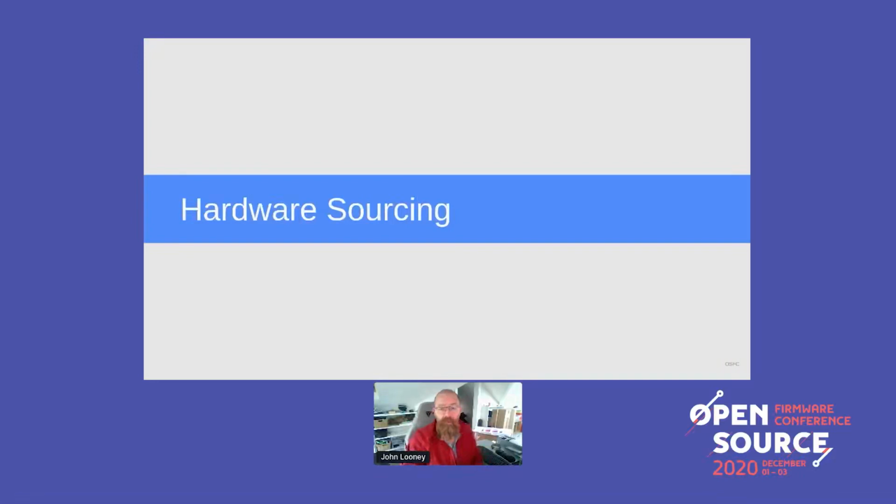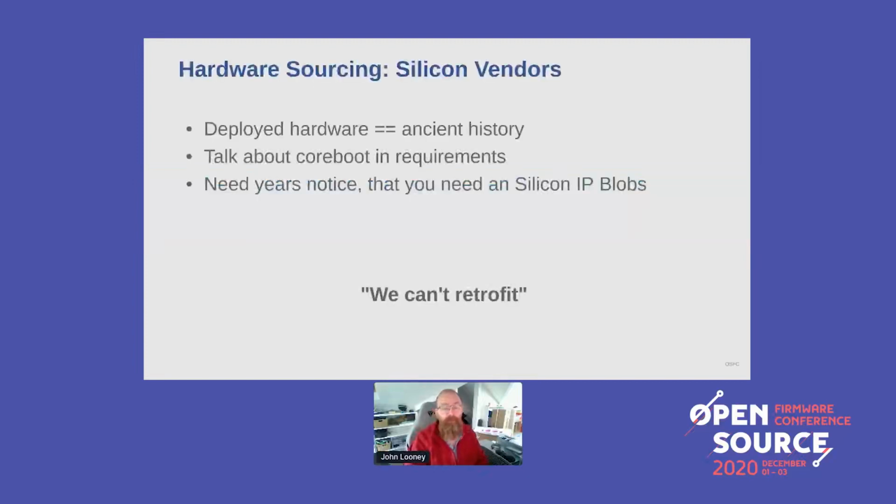So let's talk about the hardware sourcing part of the ecosystem. It's the first thing people think about when they think about open firmware. Like, what are the processors we're going to use? What boards are supported already? Can we increase that number? Now, we buy a lot of CPUs.